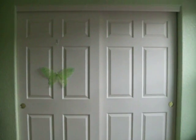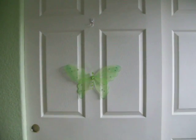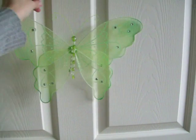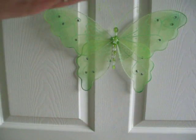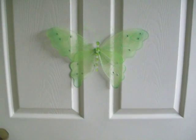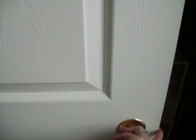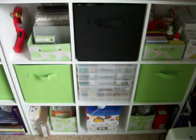But here's my closet. It's a double door closet, and they just slide. Up there's my clock. And then my mom bought this butterfly for me at Michael's. It had clear string holding on part of the butterfly, so you could have it sitting like this, and I didn't like that because I wasn't going to hang it from the ceiling or anything, so I clipped those off and just hung it on my door. And I loved the green. It matches pretty good.